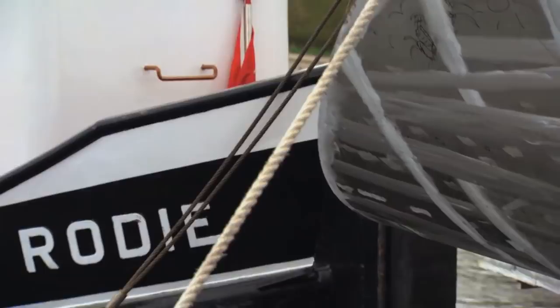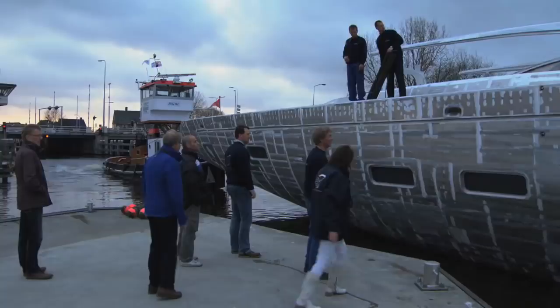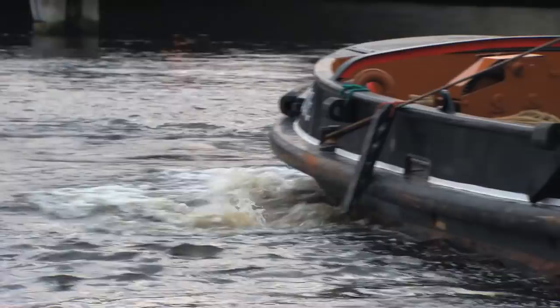That's always a critical part because you never know what happens. Unexpected things might occur. For instance, today there's much more wind than was expected. So we still don't know if we can make the crossing over the IJsselmeer. So that's still an uncertainty. The meticulously planned journey along the country's rivers and canals should take around 3 days, if the bridges open on schedule.